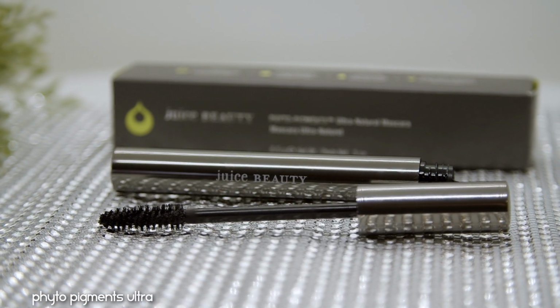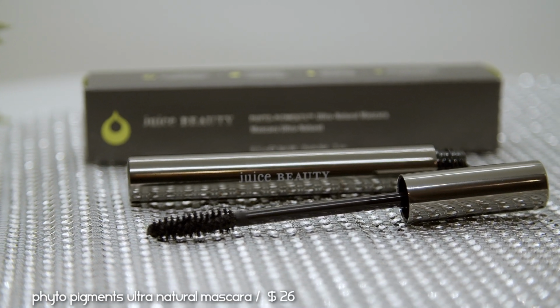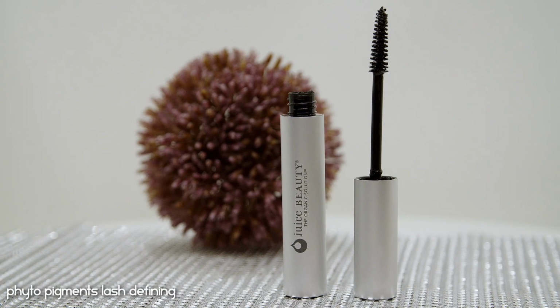Anyway, so let's move on to the next product. Let's move on to the mascaras. And I'm actually saying mascaras plural because they actually have 2. So let's actually review both of them because this girl has both of them. So this is the Phyto Pigments Ultra Natural Mascara, and this retails for $26. And this is their newly released mascara.